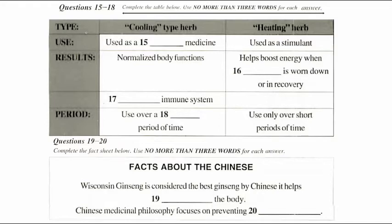Based on the way Wisconsin ginseng has been prescribed in China, it is the correct ginseng to be taken for the majority of the consumers. Travel to China and see firsthand the ginseng that is considered the world's finest ginseng.